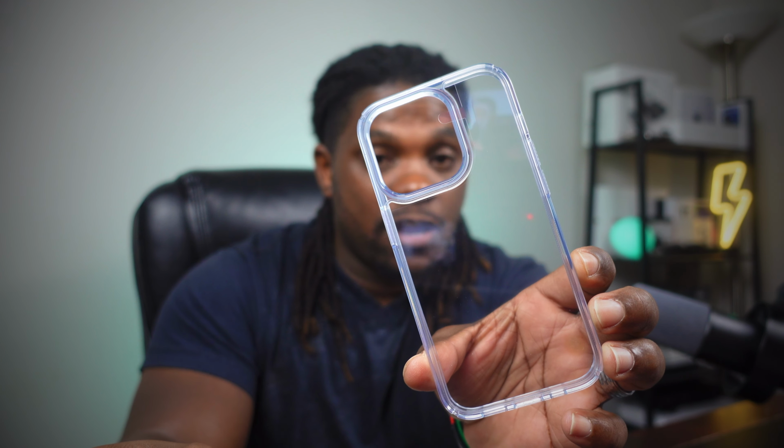To me, it looks really good. It's clear. Hopefully it doesn't turn yellow like a lot of clear cases do, but you know, only time will tell. And to be honest with you guys, I showed the boss lady these cases right here, and she says she wants to use this one for the iPhone 14 Pro.